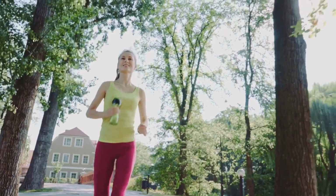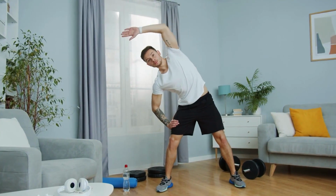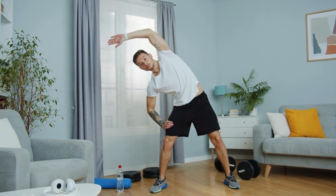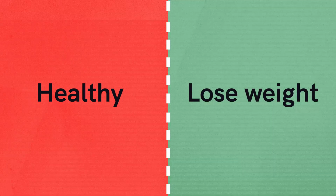Thirdly, try to focus more on changes in your overall health. Maybe your energy is improving, maybe your good mood is getting better. The main point is to get healthy first, then lose weight, not the other way around.